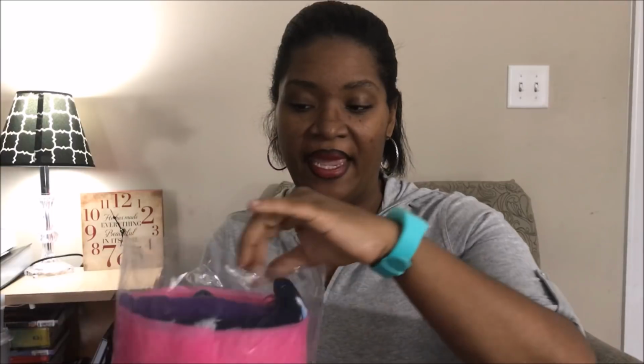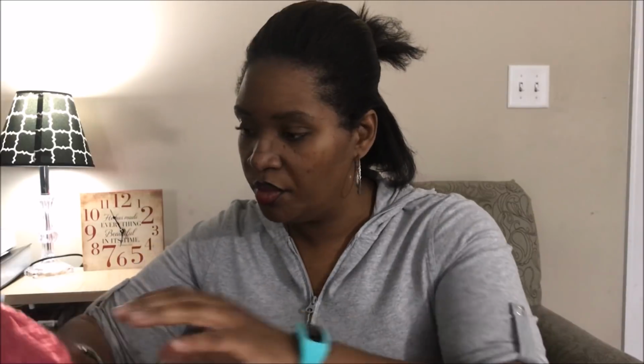Okay, here's how our package comes. It comes in another plastic bag. It's wrapped in pink tissue paper. It does have the Nadine West logo on the front. And then all of your items are wrapped inside. So let's see. I normally will get, oh yeah, here it is. You're going to get 2 items inside of your bag.